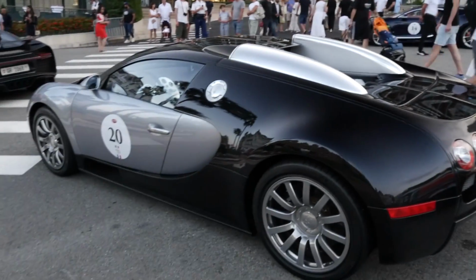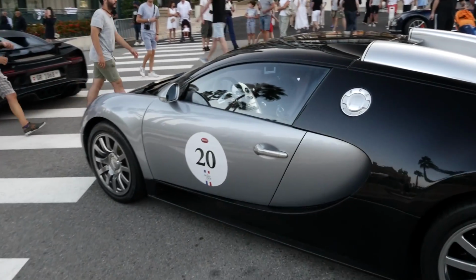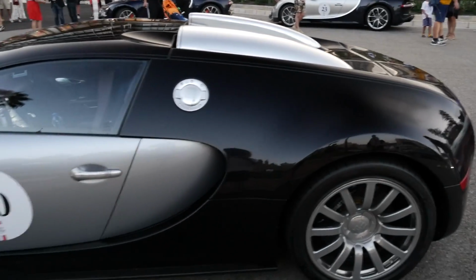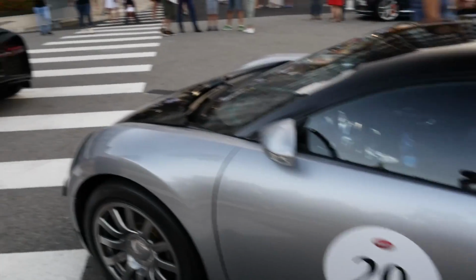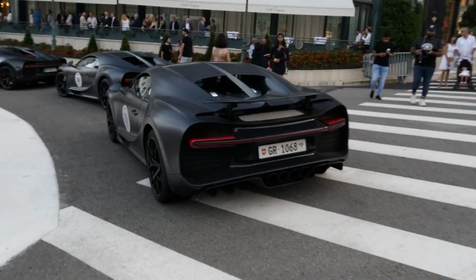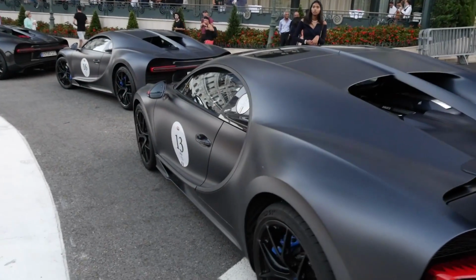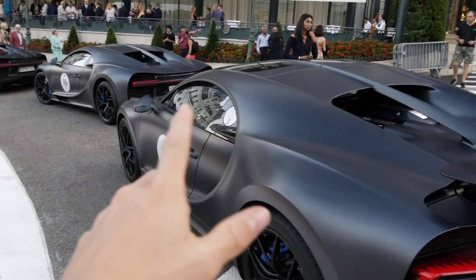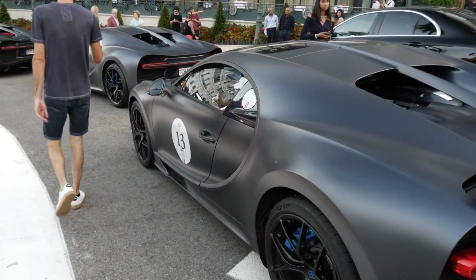Anyway, another Veyron here. This one's the original 16.4, which is refreshing to see actually, with all these other crazy editions and variations, in a very clean spec, black with the silver. Then we start getting onto some of the very, very interesting stuff. Now, not one, but 2 Cent-Dix edition. I mentioned when this one was driving in earlier, one of 20 cars made.